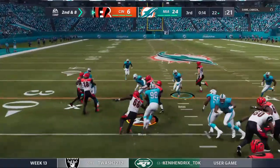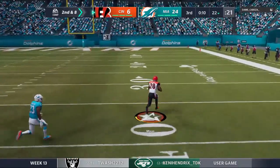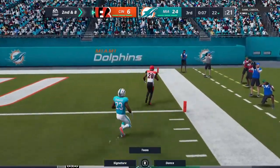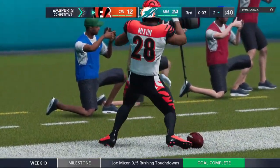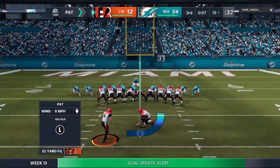From the gun, a give to Mixon. Oh, he sheds himself free. He's at the 50, the 30, 20, 10, and all the way in for a Cincinnati score. Touchdown. Joe Mixon, 78 yards. And the Bengals are able to cut into this lead.